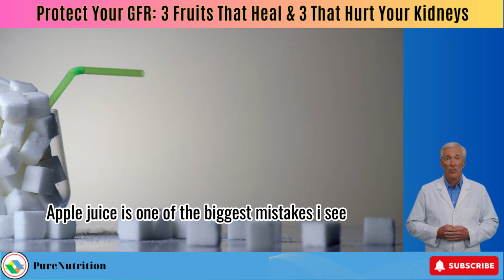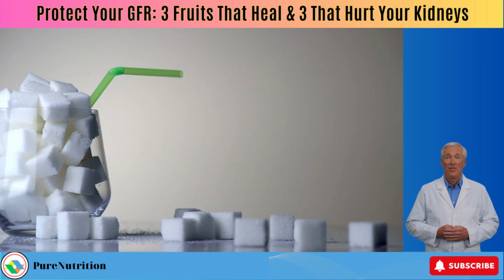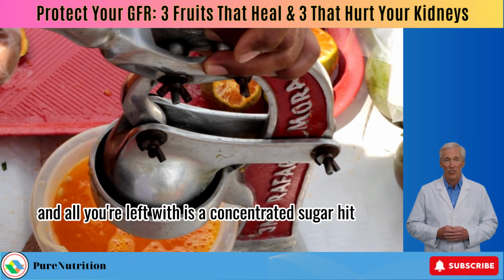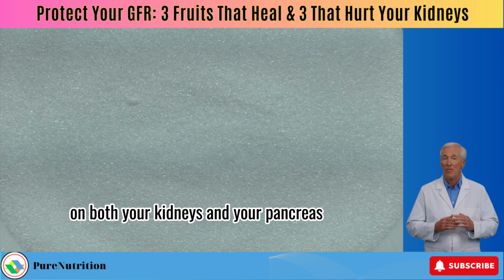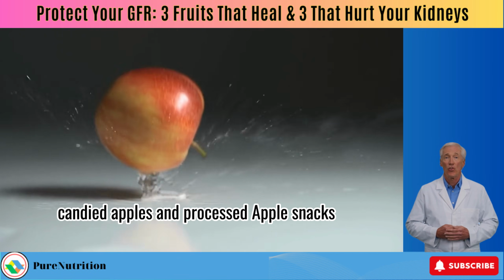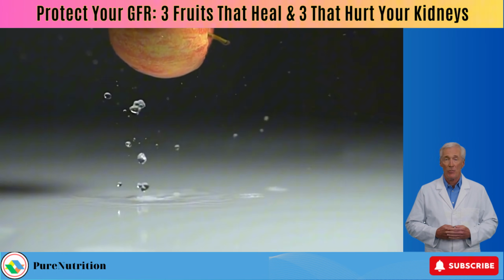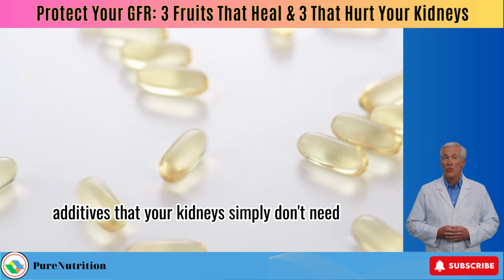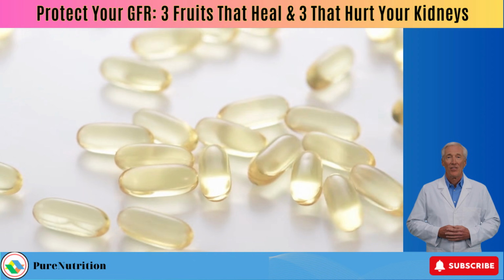Now, here's what to avoid. Apple juice is one of the biggest mistakes I see. The fiber is gone, and all you're left with is a concentrated sugar hit that puts stress on both your kidneys and your pancreas. The same goes for candied apples and processed apple snacks. They often hide sodium, preservatives, and phosphorus additives that your kidneys simply don't need.